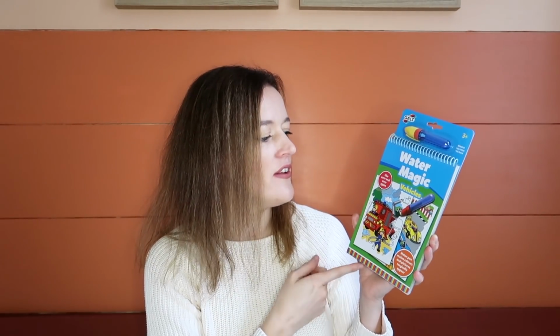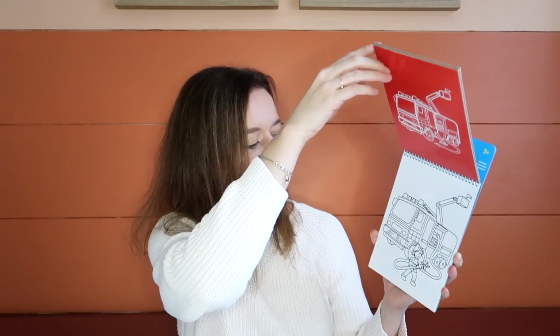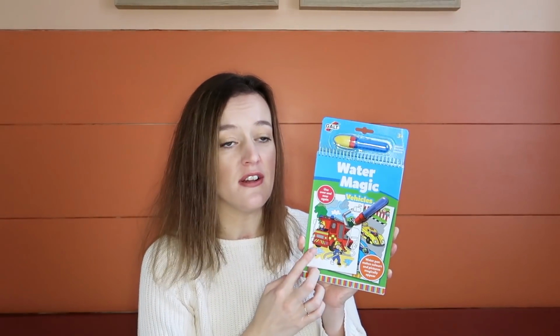And then I got him a water magic. He's so into crafting and drawing and stuff now, and that's really come on in the last year. So this is kind of a mess-free painting. There's all different ones. I got him vehicles, but there's animals and farm and whatever, and you just fill up the pen with water and then you colour in, and it magically colours the right colour for you. So this is a great one for travel as well, or in a restaurant. Not that we spend a lot of time in restaurants anymore, now that we have 4 children, but I thought he would like this.